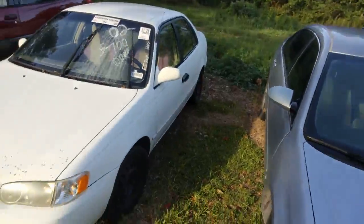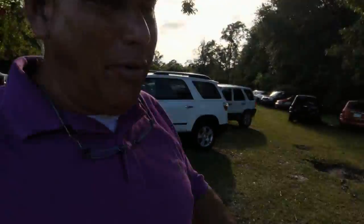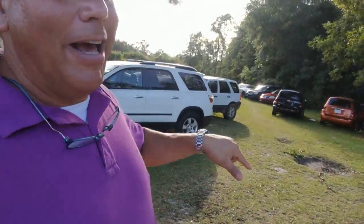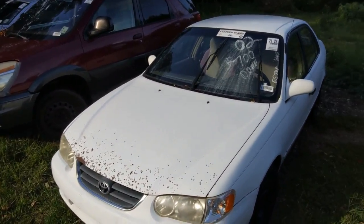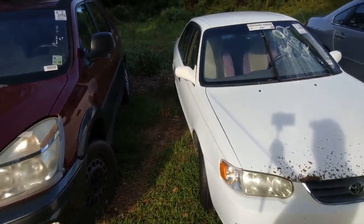Then we got ourselves a little 02 Corolla. Nothing electrical in that car works barely at all. I'm just telling you the truth. You want something electrical, you're gonna have to put your finger on a battery or something. You might get a little charge, but besides that, not much else electrical works in that car. But she's $700 down. She's $1,900 total, and you got yourself a Corolla, baby.